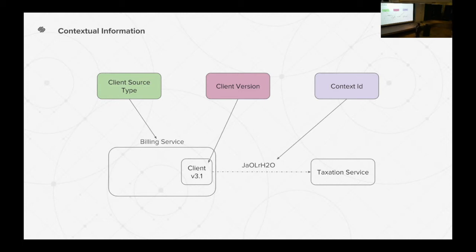And finally, because this becomes a very complex distributed system, you need a way to track requests as they flow through the different microservices all the way back to where they originated. So what we do is that we put a header in those requests and generate a context ID. So if this billing service calls taxation service, which itself calls another service, you can use that context ID to parse the whole request tree and know what happened during that request. So we wanted to provide context to our developers about what was happening with their requests.